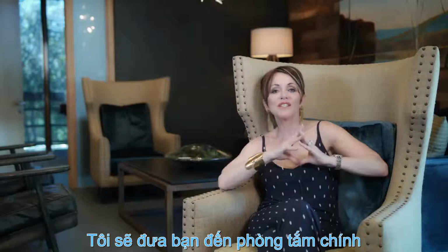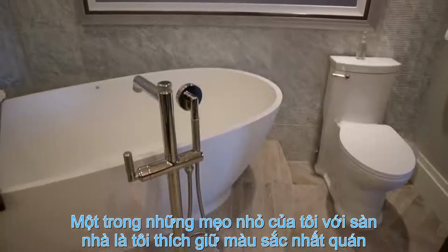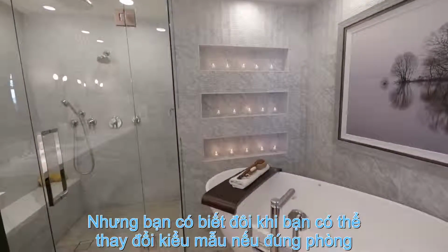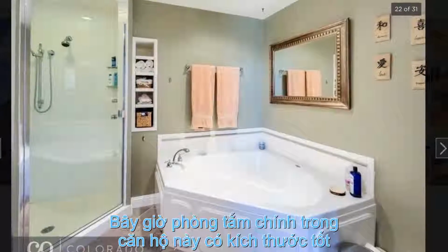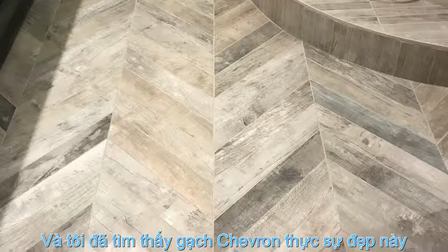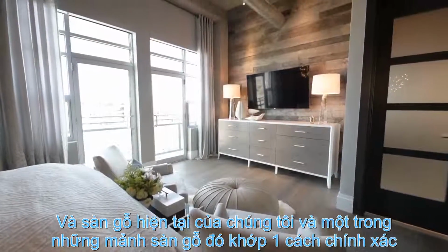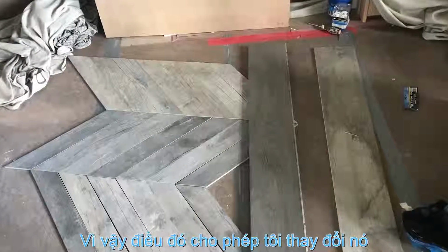And number 9, I'm going to take you to the master bathroom. So one of my little tricks with flooring is that I like to keep the colors consistent. Sometimes I go from hardwood to hardwood looking tile in a wet space. But sometimes you can change the pattern if the room is right. Now the master bathroom in this condo was a good size, so I had enough space to change it up. So I found this really cool chevron tile that looked like a combination between the reclaimed wood, which is on the wall in her bedroom, and our existing wood floor. And one of those wood floor pieces matched exactly. So that gave me permission to change it up.